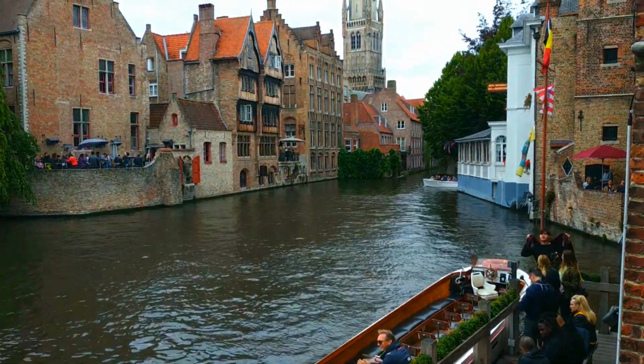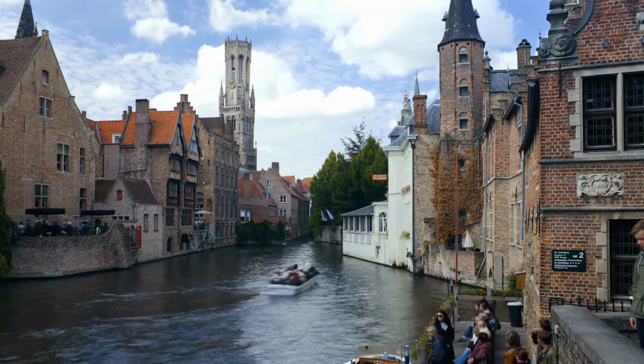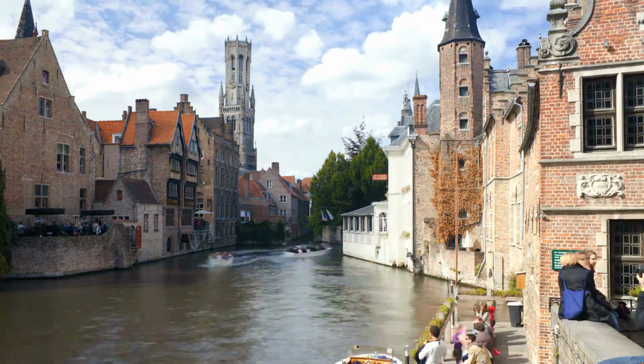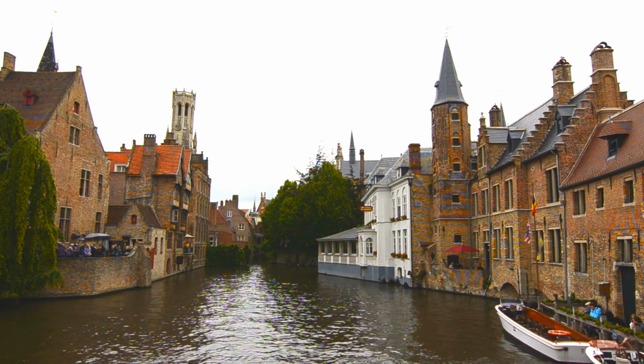The inner canals of Bruges are a lovely location to explore on foot or in one of the many tourist boats because they mark the old city walls and ramparts. Navigate past the numerous dilapidated brick bridges, follow the little streams, and look for the picturesque riverside homes.